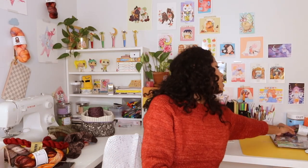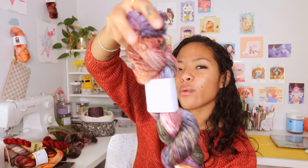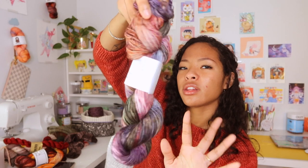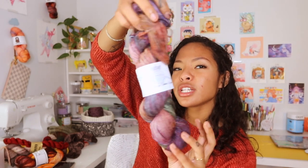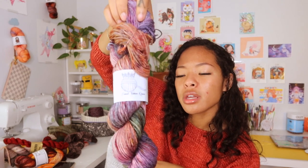And the last two things. This one is from Casual Fashion Queen. The colorway is called Pascos. I think it was a one of a kind, a limited time yarn. It's this purple with green and pinks in it, and I think it's gorgeous. Don't know what it's for, but it's going to be for something.